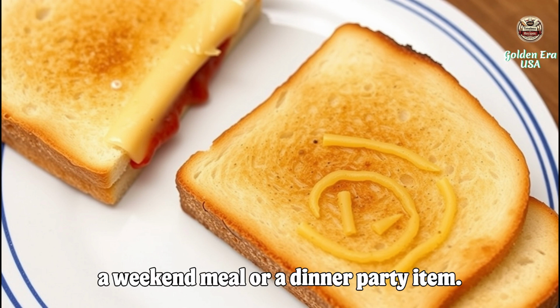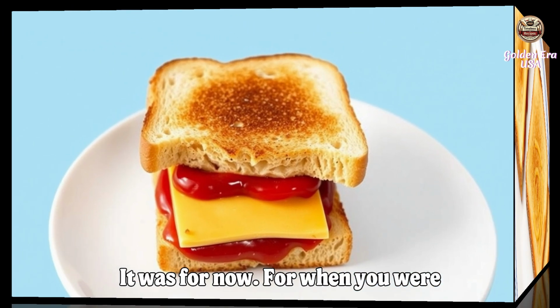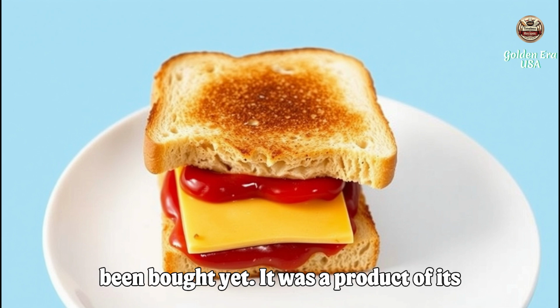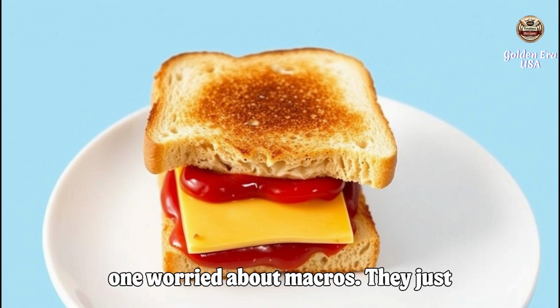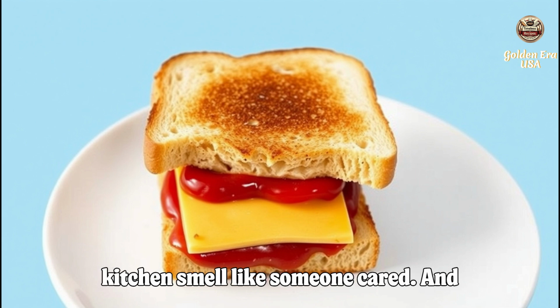It wasn't a weekend meal or a dinner party item. It was for now. For when you were hungry. For when the groceries hadn't been bought yet. It was a product of its time, when food was practical, fast, and unapologetically processed. No one worried about macros. They just wanted something hot that made the kitchen smell like someone cared.